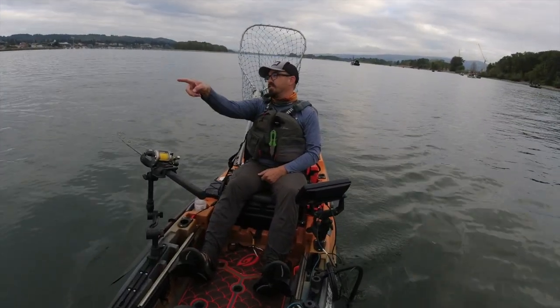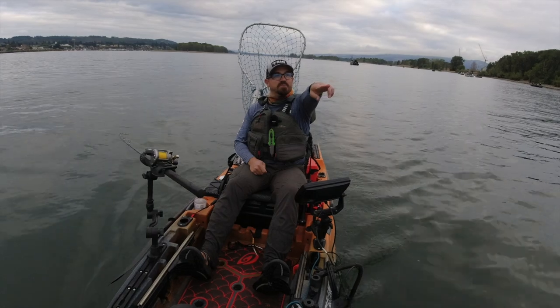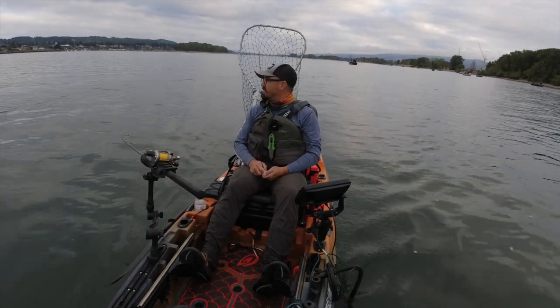I used to be able to see that little lighthouse from my house. I used to live on a ridge up in Ridgefield over here. You just barely can see it.